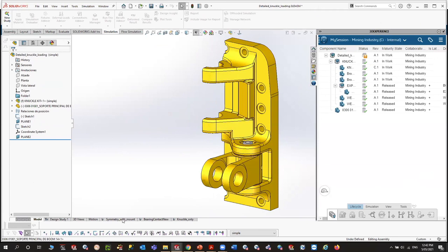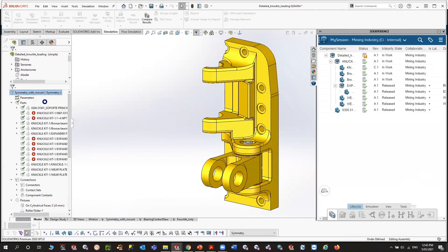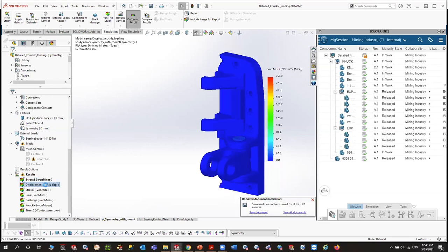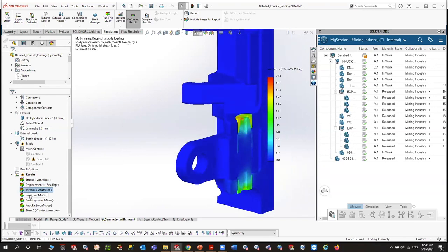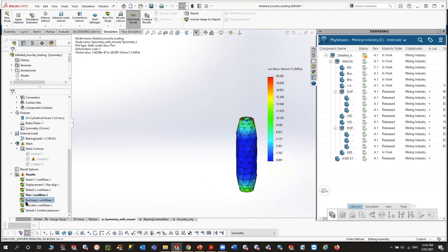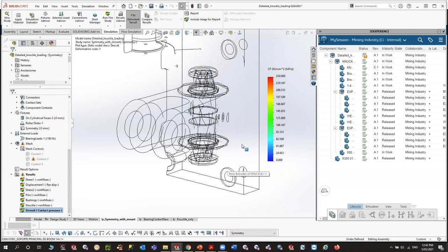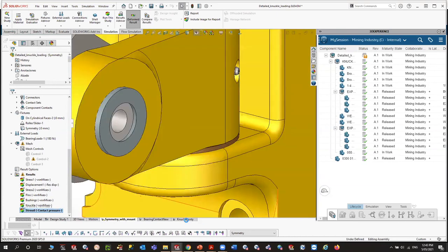And I have created here several scenarios for optimizing and just running what-if scenarios. So I have 3 studies here, and again, can have a look at the stress results, displacement results, stresses in section view here, just localized stresses here, stresses on the bushings, stresses on the knuckle, and even the contact pressure. So all this will give you a very good understanding of what are the factors affecting the design of this part.